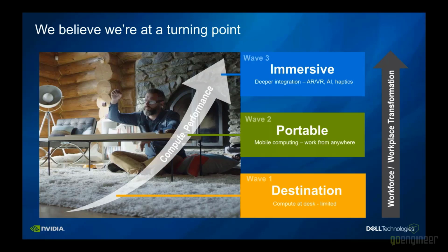And then we got to this era of portable computing, or wave number two. And I would say that really started taking over 10 years ago maybe, where it became possible for true engineers to have portable compute resources, mobile workstations that were really capable of doing the things that engineers need to do day after day, right? Because engineers, of course, we all know, have higher demands than your average office productivity worker. So that was really wave two.